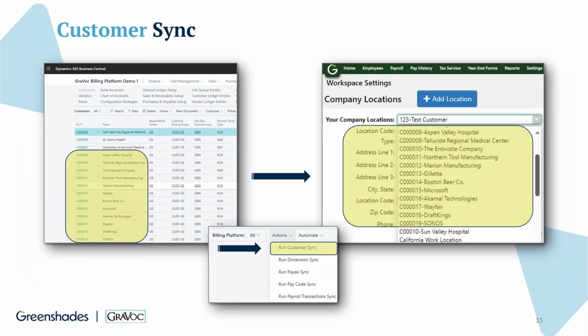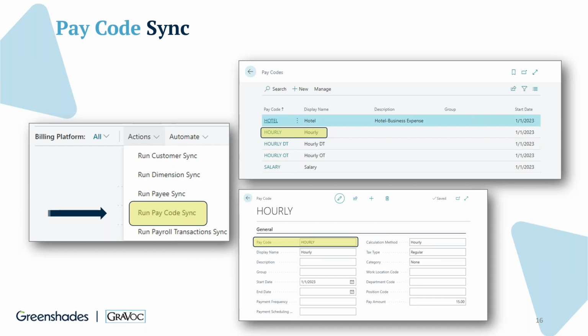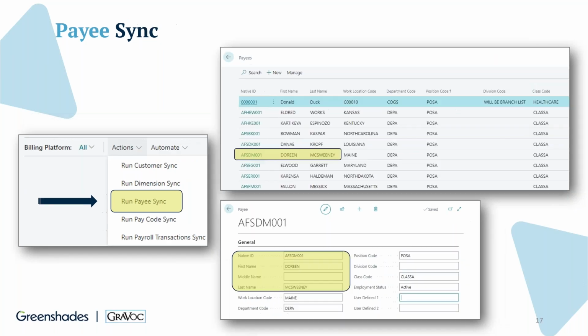Customer synchronization is something that is part of the application so that you can communicate between your systems when new customers are onboarded. Sometimes that happens long before the payees or the placements are even assigned to those customers. Pay codes that are used to pay the employees are synchronized to Business Central so that we have a finite list of values against which to allow or disallow various types of billing events and rates to apply.